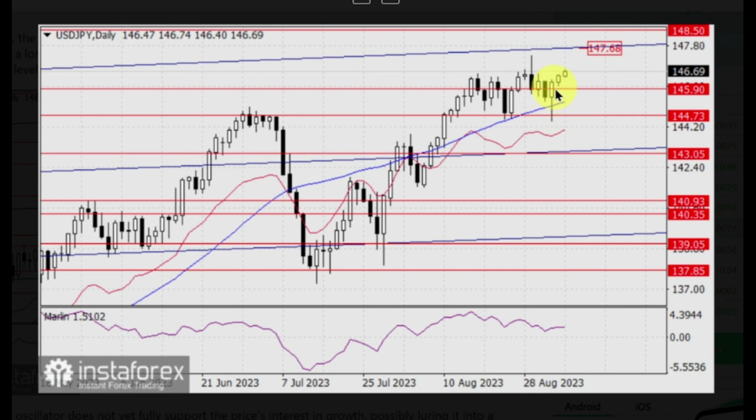On Monday, the price continued to rise above 145.90 and stayed above this level. This morning, USDJPY continues to exhibit an upward movement. The Marlin oscillator does not fully support the price's interest in growth, possibly luring it into a sideways trend above 145.90 support.